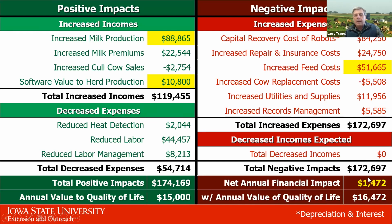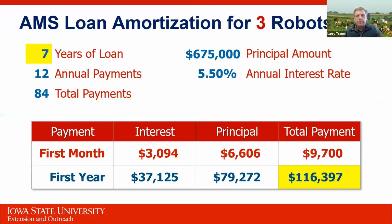So with this three robotic milking system, the net financial impact was almost a break even, positive $1,472. So that's kind of a partial budget to take a look at that. I've also got one of these for the low-cost parlors as well, as you're trying to compare a low-cost parlor to something else. So we can go through the same process with the variables.